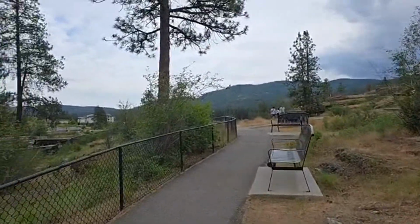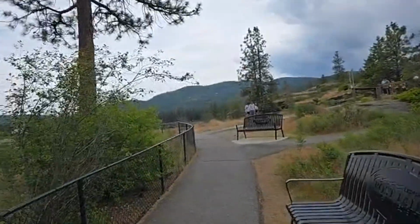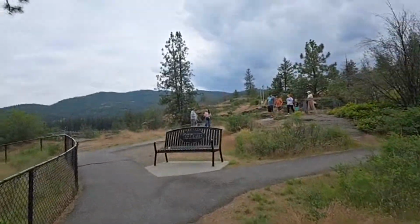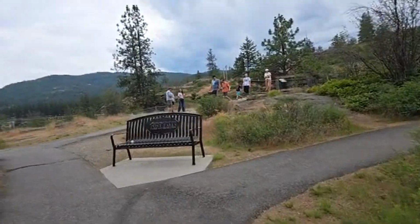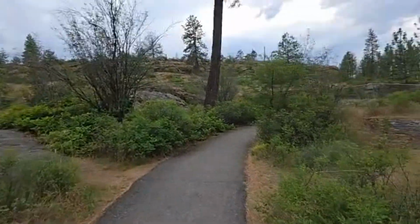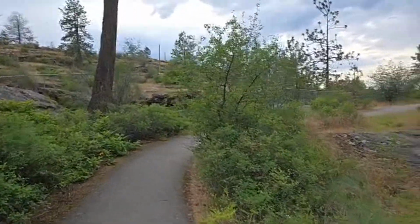It's a nice day. Besides the clouds, it is about 78 degrees outside today, so pretty nice day. Any day where it's not completely downpouring on you is a good day.